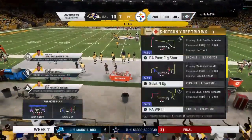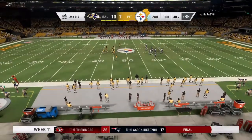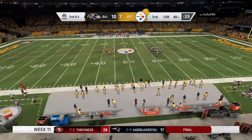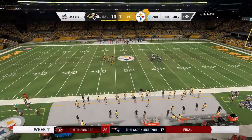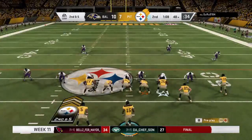So that one will be accepted. So not quite a 1st down just yet as they come up on 2nd and less than a yard.